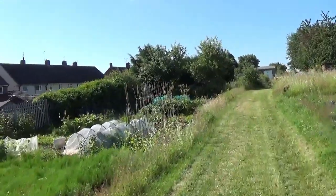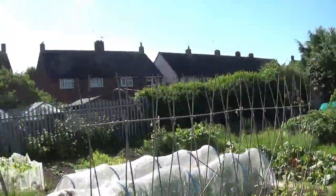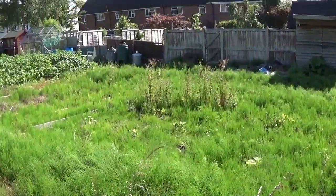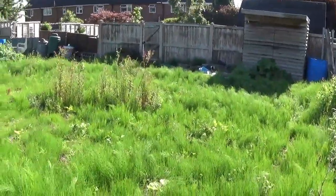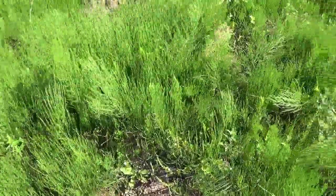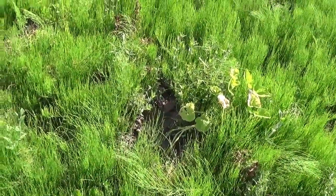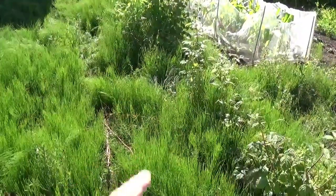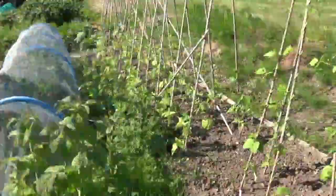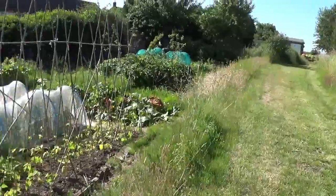But yes, you can see that's my 2 plots, but there's that one that's been left. As you know, I've popped some pumpkins in, just odd ones, not particularly doing that well, but they are getting watered, but they're not doing brilliantly. But as you can see, I get overrun along here with the mare's tail. Yes, I need to get that out.